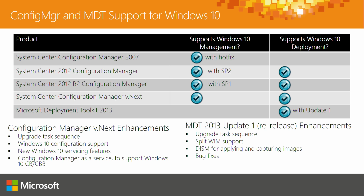With the vNext release of Config Manager, there's built-in support to do in-place upgrades to Windows 10. We'll talk more about that in a little bit. There's support for configuring and managing Windows 10 features. And most importantly, as we get deeper into the servicing conversation, you'll be able to use Config Manager to do kind of a staged deployment of new Windows 10 feature upgrades.